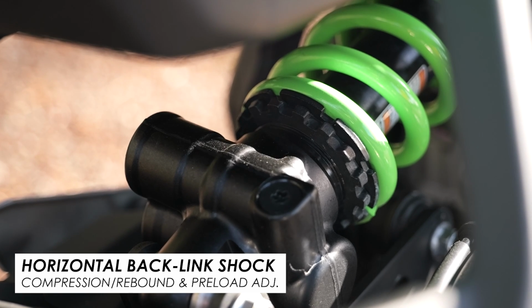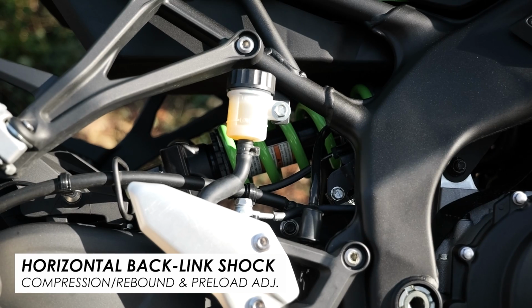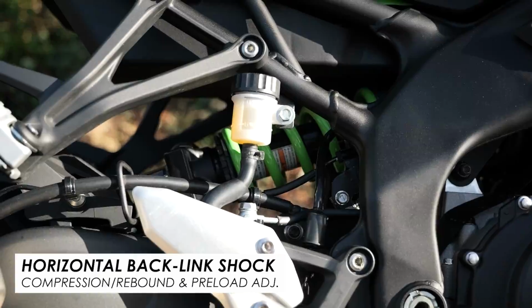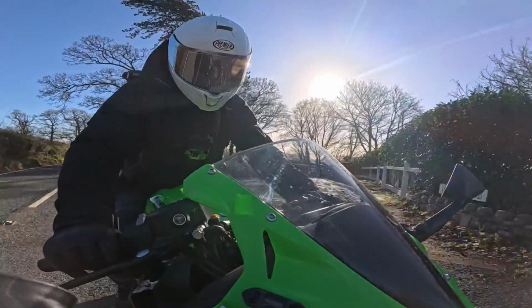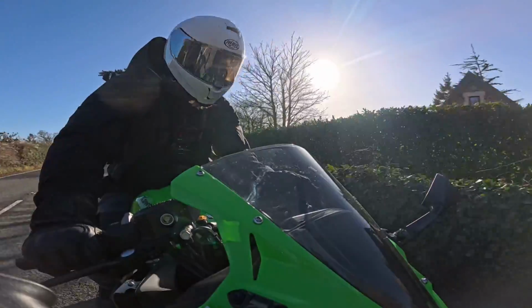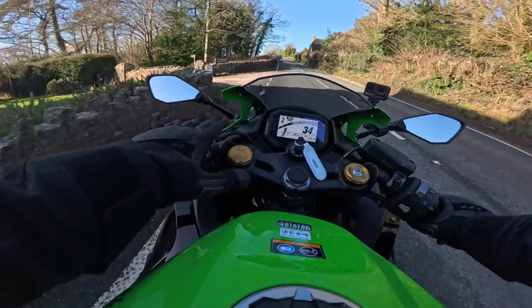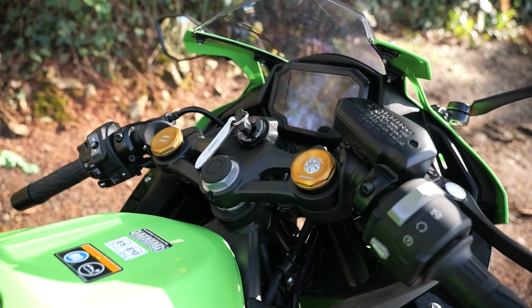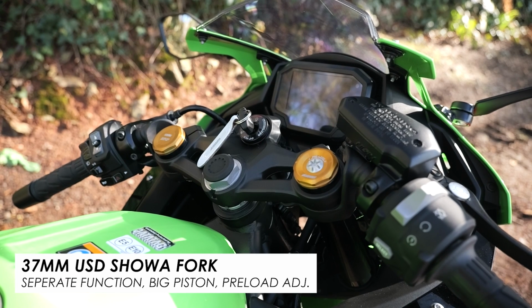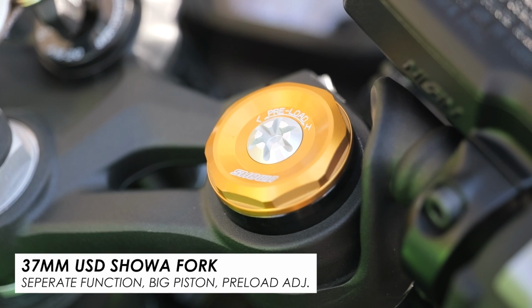Just thinking about the riding position a little bit though, it's not quite as aggressive as I was perhaps expecting. The bars are clip-on style, they sit sort of in line with the top yoke rather than below it, but also the seat height, I think it's 8-10 mil, and so you don't feel like you're up and over the bars, but you can actually sit up a bit.